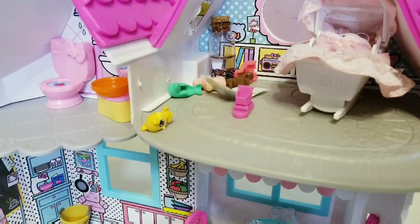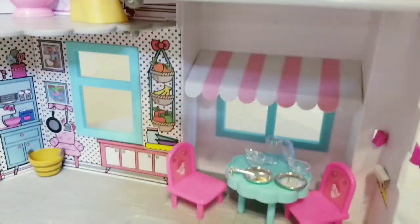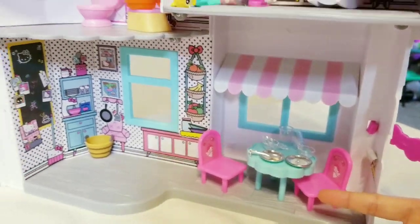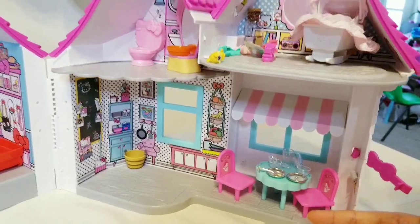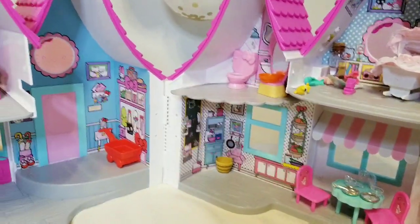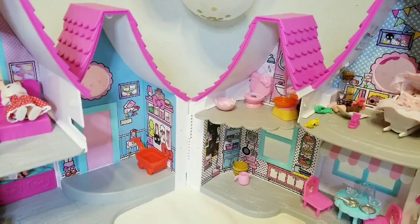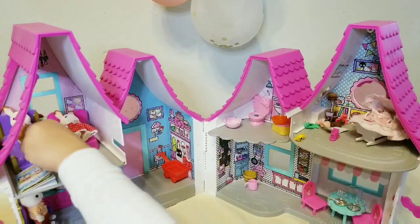Now, if the Hopscotch family is getting hungry, then I guess it's time for lunch. We set up a dinner table or lunch table, or a table for them to eat on. Okay, now.